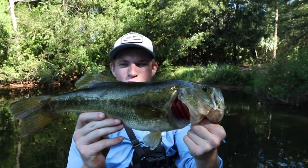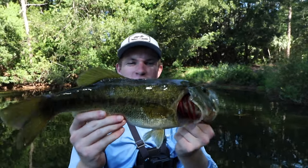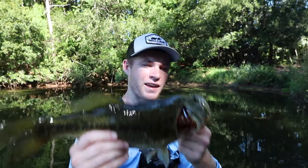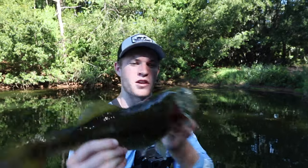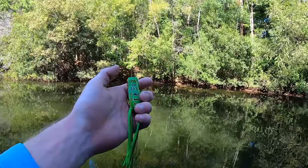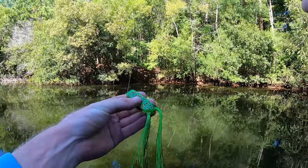Probably about 2.5 pounds. Good looking fish, nice colors, filled out pretty well. But we're gonna go ahead and get this girl back in and keep on moving down the frog list. We're going to the popping frog next. Nice bass. The traditional frog definitely proved its worth with the last second fish, and it did pretty well.